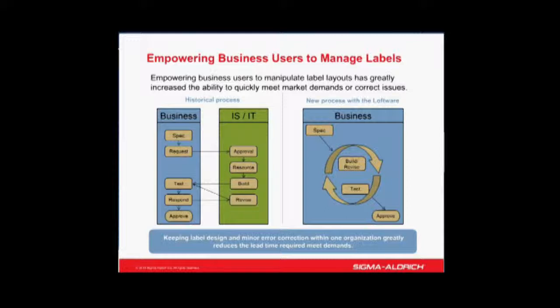I can actually point to a couple instances where we have changed label layouts to correct issues and pushed to production in a matter of minutes. We've done it in 20 to 30 minutes instead of weeks. That says a lot when you can be that quick to produce the newly corrected labels or newly improved labels.